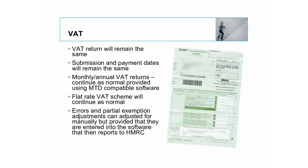From the point of view of the VAT return itself, it will still look the same. All the submission and payment dates are remaining exactly the same, so there should be, in this regard, little disruption to your current routine. Even if you're on alternative VAT schemes such as flat rate scheme or annual accounting, you still need to comply. All the rules are still the same. It's just that the back end of how you produce the return is changing. And the last point I've put there is that with any errors or partial exemption adjustments, provided that your software can detail those adjustments within the figures that are reported, then that would be completely fine. Lots of businesses might do these calculations on a separate spreadsheet, but provided these are journaled into the software before, so it forms part of the records that are submitted to the revenue, then there shouldn't be any issues with that.